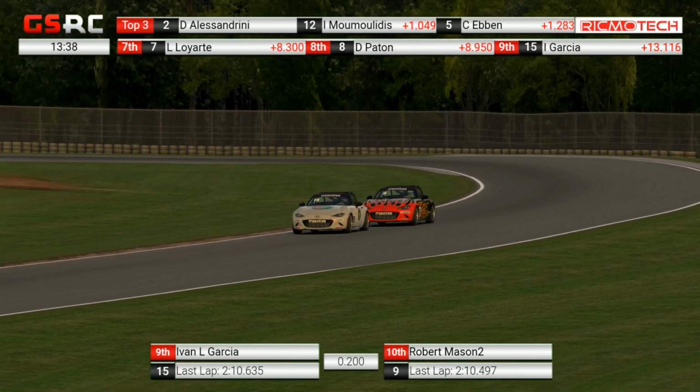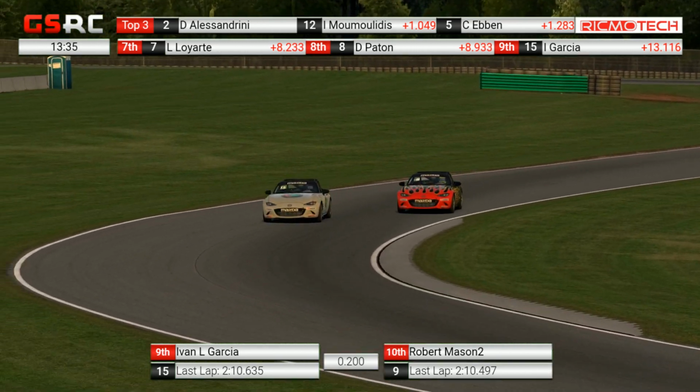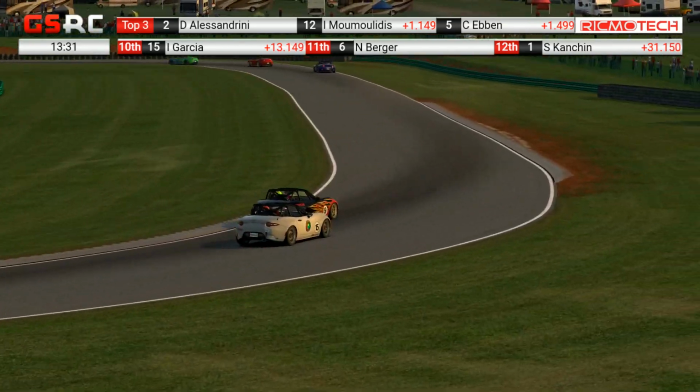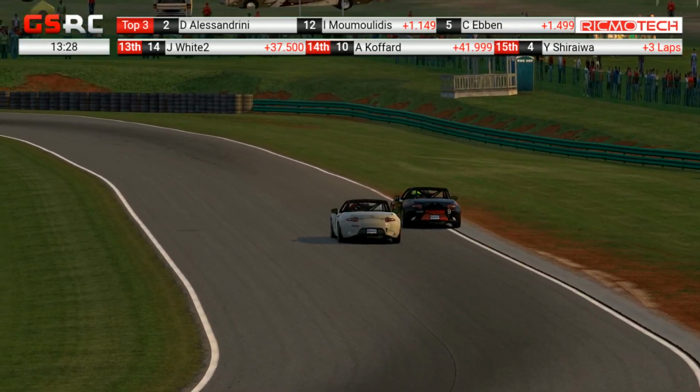This is Robert Mason attacking Ivan Garcia. Mason tries to get a nose in there. He gets it, he gets the pass made. We got there just in time. Way to go, Robert.